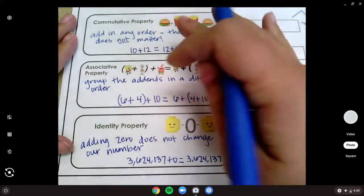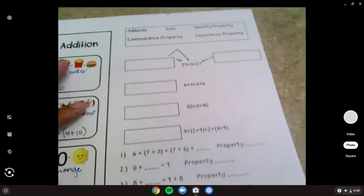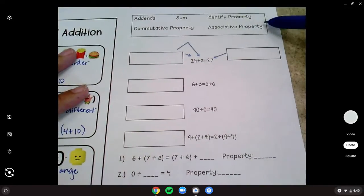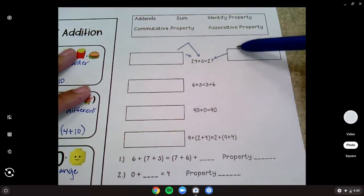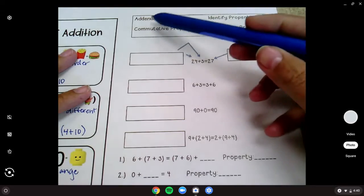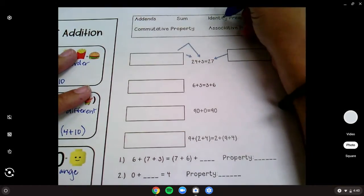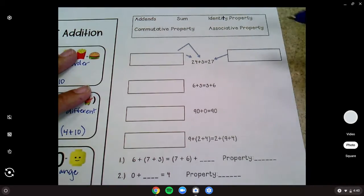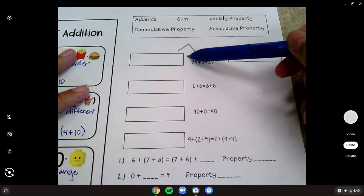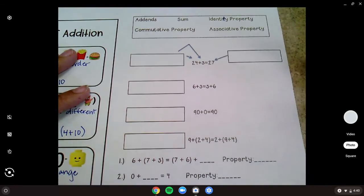All right, so that's a good notes to help us remember the different examples. Now we're going to come over to this side, and we're going to use these words up top to help us fill in these boxes over here. And then we got some practice problems below to try. So we have our words addends, sum, identity, it should be a T, I don't know why it's an F, identity property, commutative property, and associative property. I'm looking at this first one, and I see one arrow pointing to the 24, and my second one is pointing to the 3.